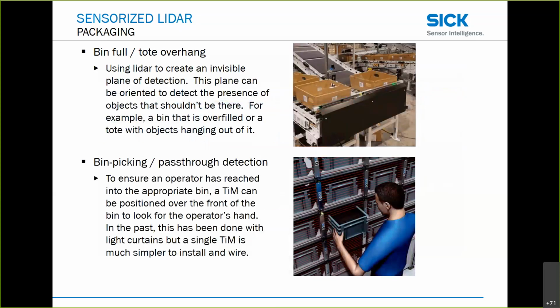But the long and short of it is, what does this type of technology do in a factory environment, say a packaging environment? We found some really quick and easy applications that are very popular in packaging and end-of-line situations. One of the biggest ones right now is a bin full application, where you can see in the top picture, we've got a TIM mounted right up here, and the TIM is just looking over in a horizontal plane as these bins travel underneath it.